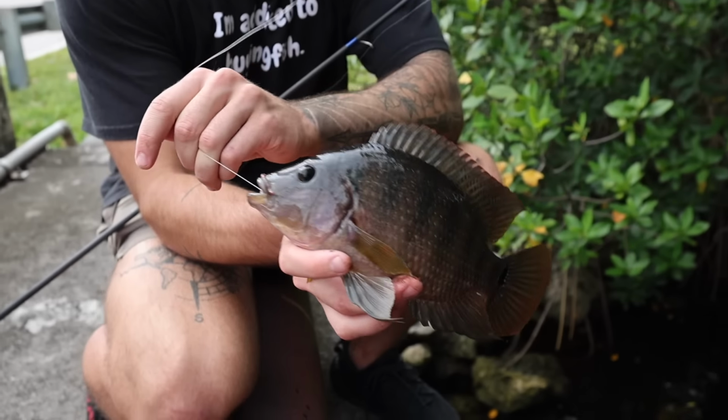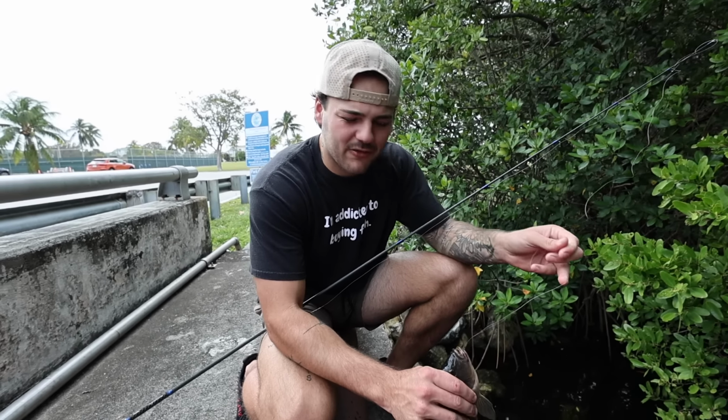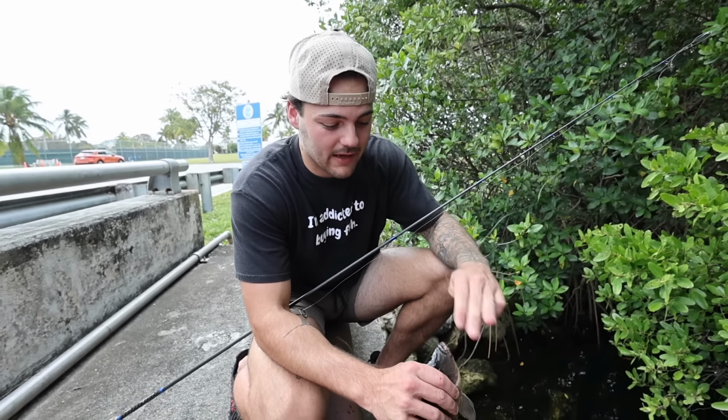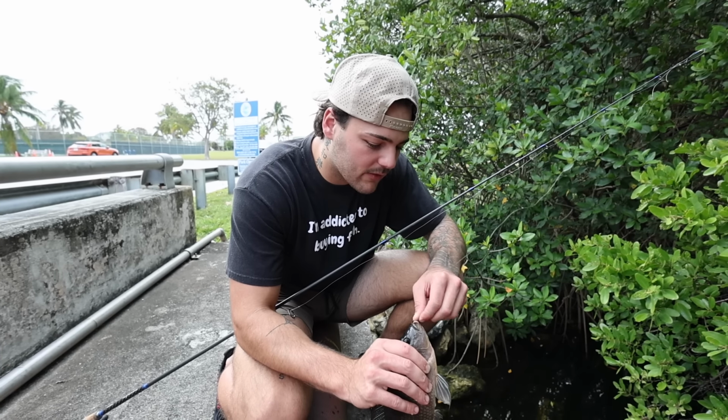This right here is a Mayan cichlid. It's an invasive species, actually, and there's just so many at this point that I don't believe they even categorize it much anymore. They don't even talk about it. Like, a snakehead's spoken about often. They don't even say this thing's invasive.